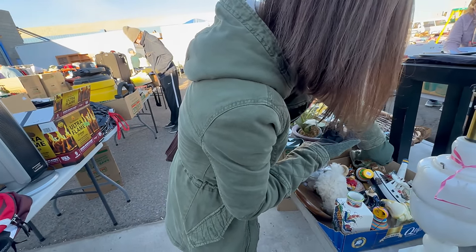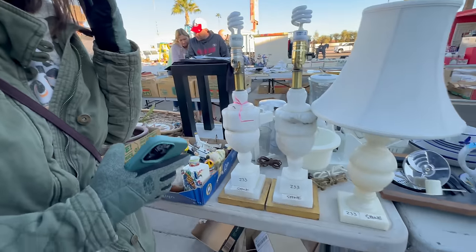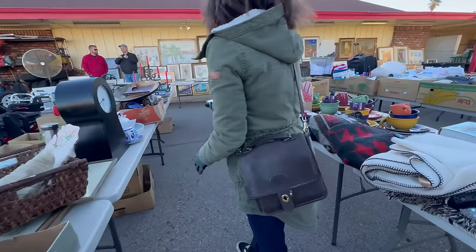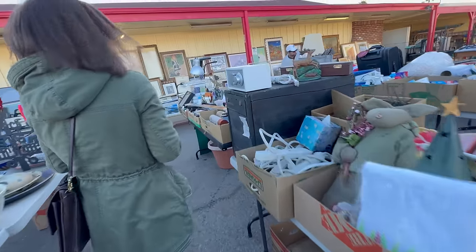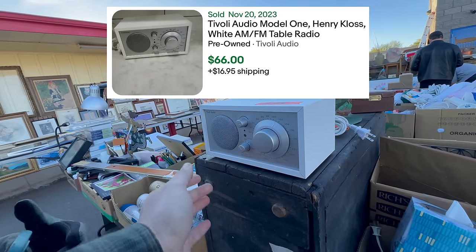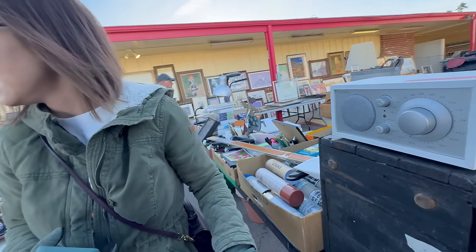There's one thing over here I could show you. It's just like a quick one. It's this little thing over here. This little radio sells for like $60 used. That's like low end $60. Okay. We're in row... that's like fourth or fifth row.